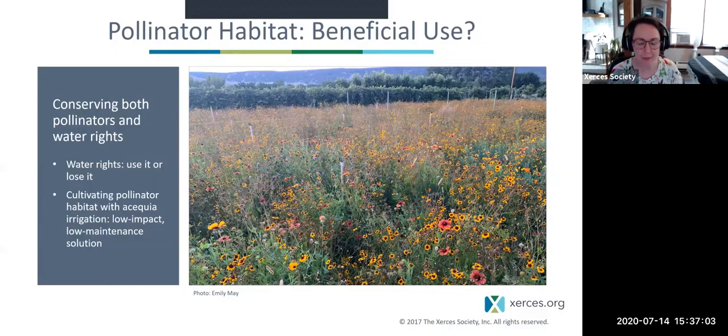This field plot is one that Adrienne planted. She seeded and cared for it and monitored for pollinator activity at the Science Center. So I wanted to bring this up, whether a practice constitutes beneficial use depends on whether the community as a whole considers it beneficial, but having a solution that protects both water rights and pollinators seems like one that's worth exploring. So I wanted to mention some of the great work that's happening in that area.